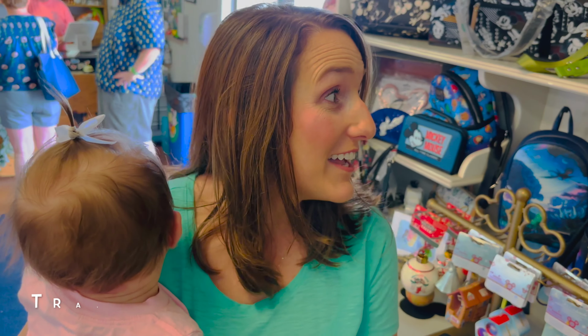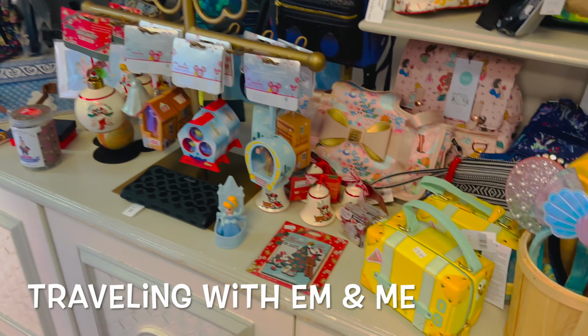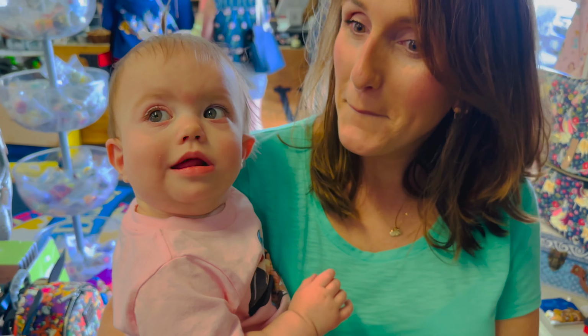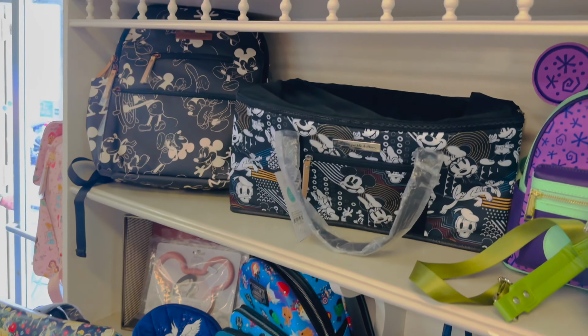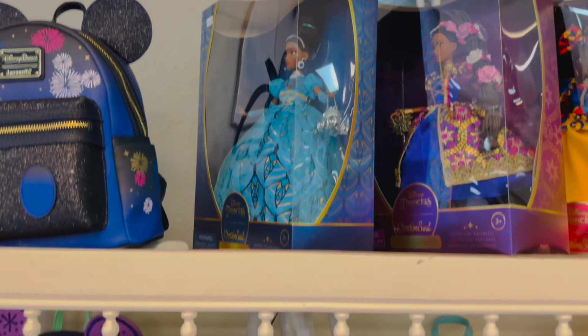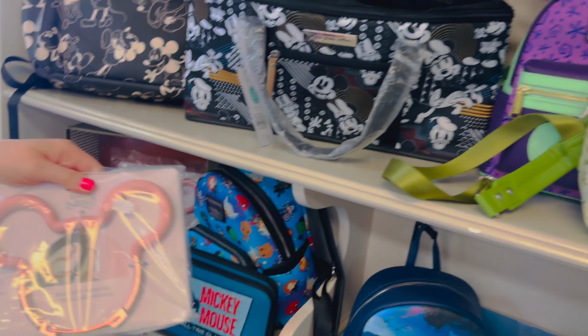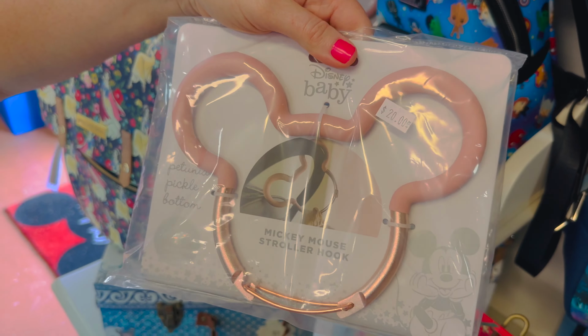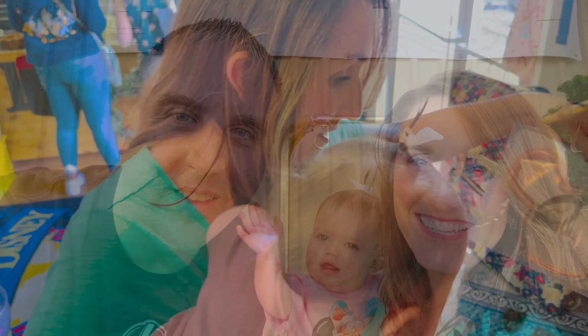Look at all the bags. I know. Look, they got ears in the works. I took the table off. You excited? See, look at all the cool stuff. Oh, now that I do want. What's that? It's a stroller hook. Oh, how cool is that? That's awesome. She likes it too. She said, let's get it, Daddy. Let's buy all these things.